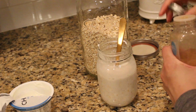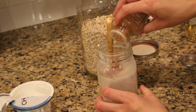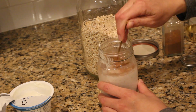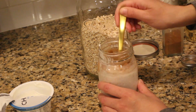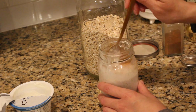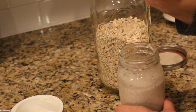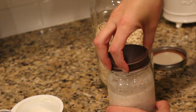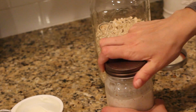Of course, add some cinnamon. And you can add some honey, maple syrup, agave, whatever, if you want to add a natural sweetener. Weirdly enough, I don't really like my oatmeal sweet. I just usually do cinnamon, and fresh fruit is enough for me, so I'm just leaving it as is.